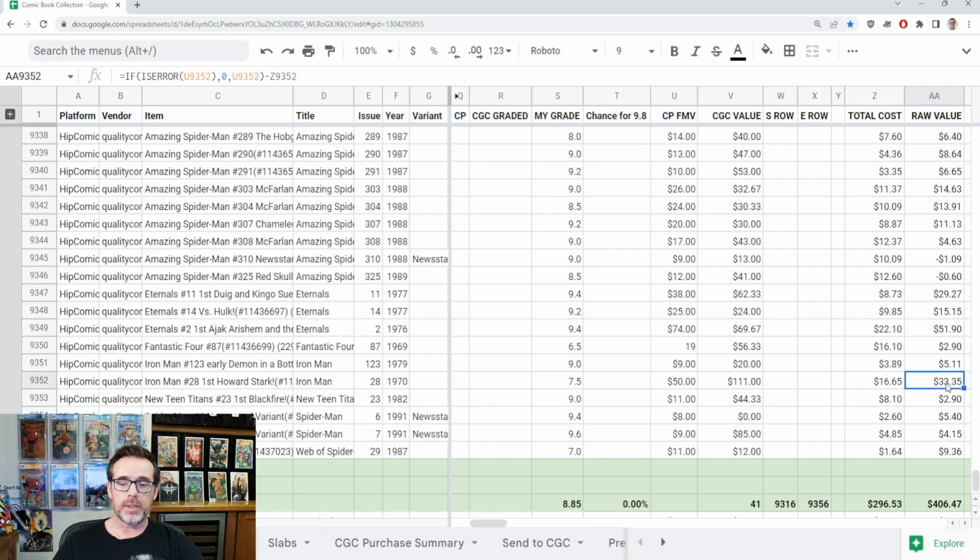The Iron Man 28 that I just unboxed looks to be about a $33.35 add, although the fair market value, again, is probably like Fantastic Four. It's being reported at $50 for a near mint, and it's probably a lot less, probably closer to $20 in the 7.5. Only cost me $16.65 to acquire, though.